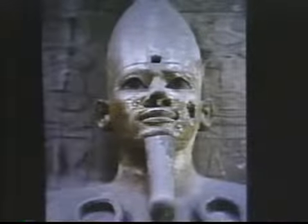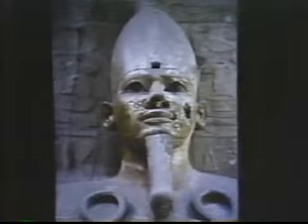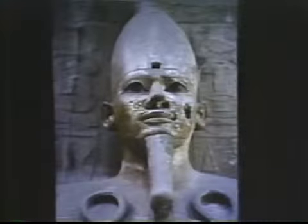Senwosret the First. Again, this is Kepakare, the same pharaoh. There's another picture of it, but I just wanted to show you. Where did you get that one from? I haven't seen that one. I know you haven't seen that. I've been holding back on it. I just got this one this year, in the Cairo Museum.